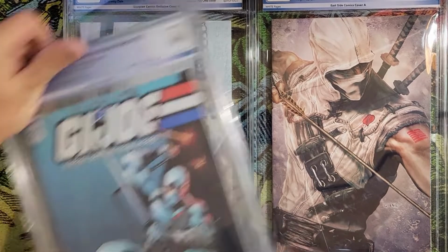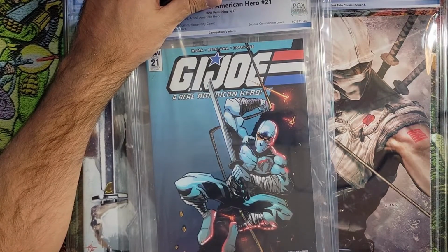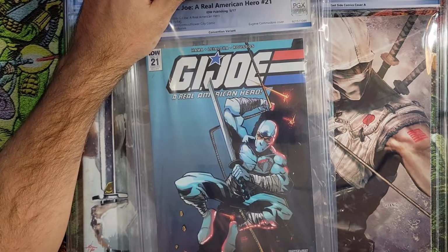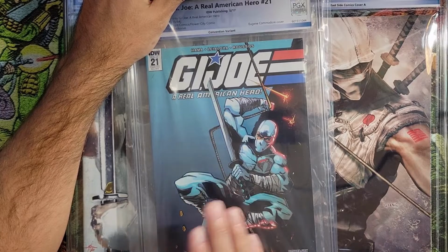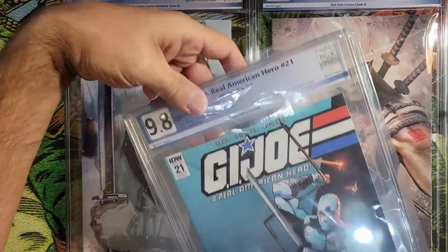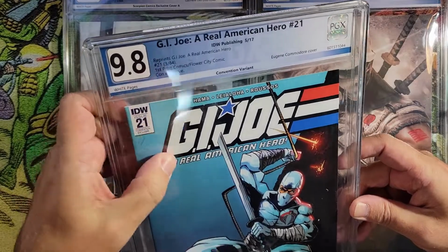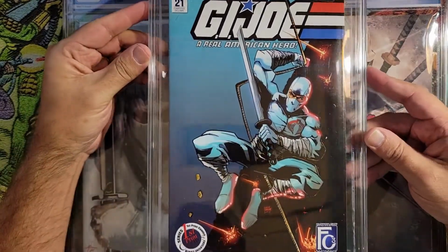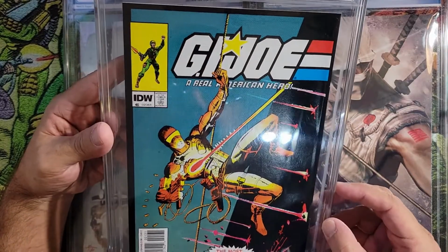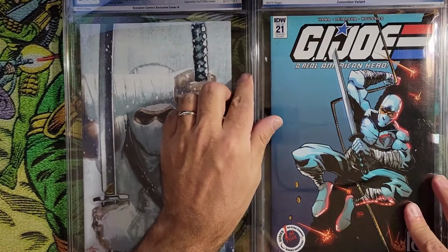And another reprint of issue 21. I think I showed this in my prepping to ship out. This is a convention exclusive, the Flower City Comic Con, and they did mirrored covers of Snake Eyes and Storm Shadow on this, and it came back as a 9.8, and it looks amazing. And nice classic cover reprinted on the back there. Super cool. So lots of stuff to add to the Storm Shadow collection already.